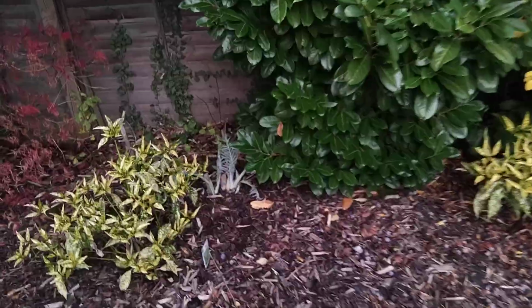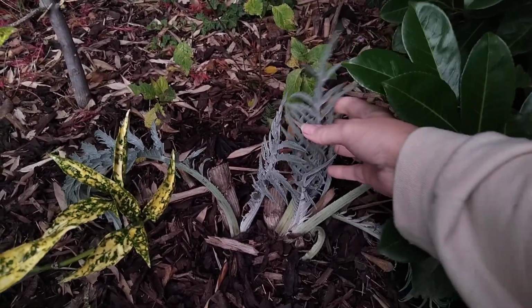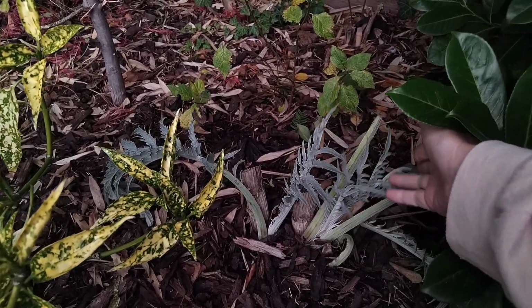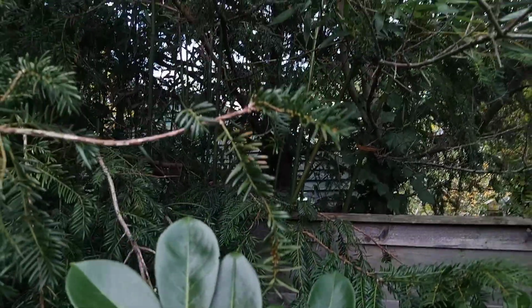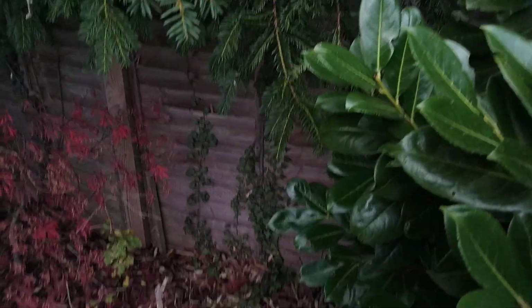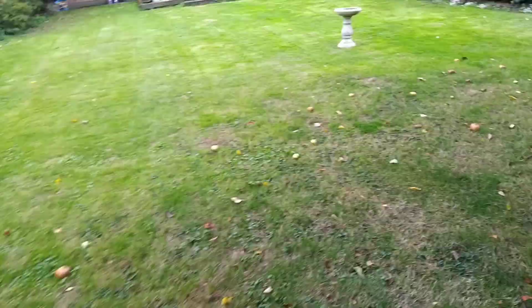But what I wanted to show you was a neighbour gave me a Cardoon. Sounds like something out of Doctor Who. This is a Cardoon, from the artichoke family. I put that in over the weekend, and hopefully that grows very, very big. But the neighbour's got some bamboo, and that tries to come through this bit here. I'll just chop it back. But yeah, it's all just going over now.